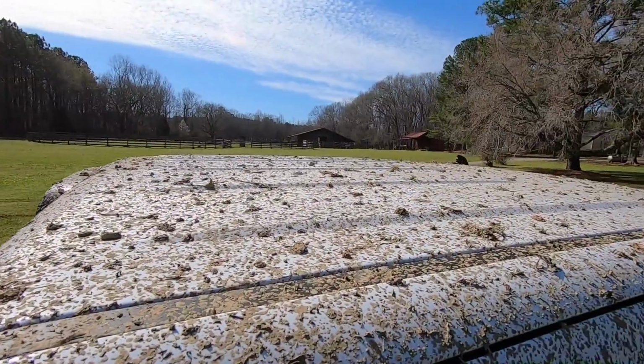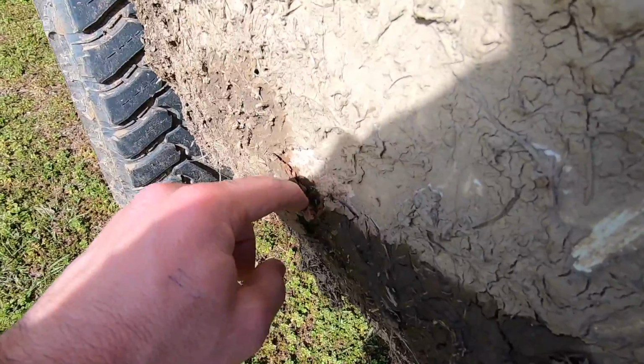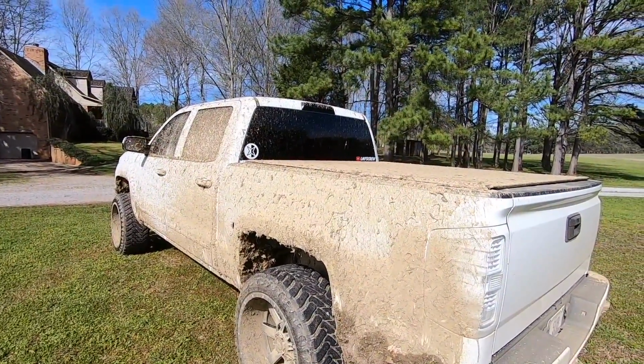The roof is muddy, everything is muddy except for basically the tailgate. Oh boy, that's thick. That's pretty thick. So let's go ahead and pull this thing up and get to spraying it down.